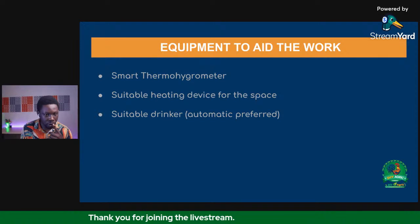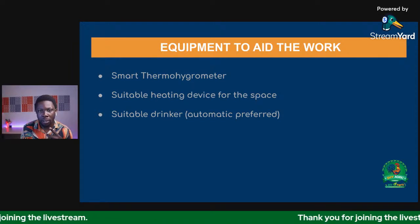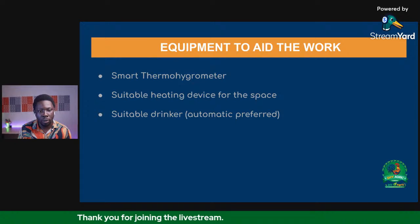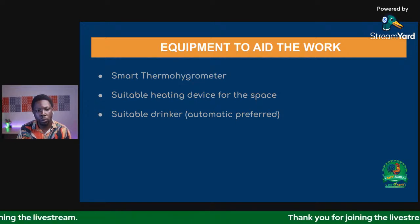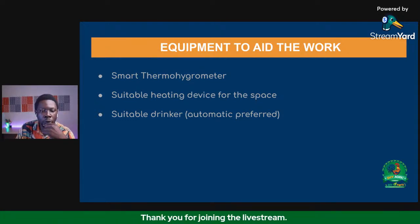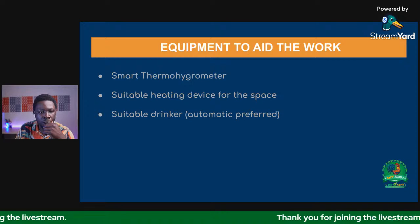Oh my God, I'm not with the thermometer right now. Okay, I'll just take a moment off to quickly get the thermometer and show you something. But before then, let me just be done with this one. Once I'm off the screen, as many of you that will have questions, just drop them in the comment section before I come back.